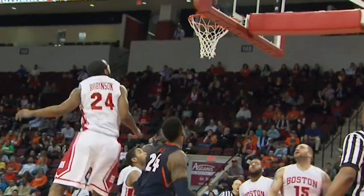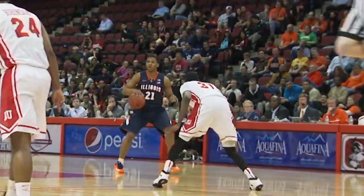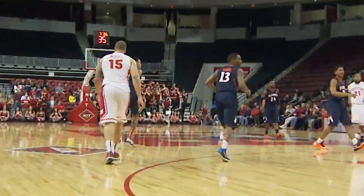Rice down the lane, up and under and in. They have no answer for Ray Rice. And Rice with 16, I say we go to him. Off the glass and rim and out front. Here's Rice to Bertrand, right wing three. Joe is good. Bertrand with his second three of the game.